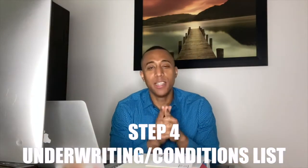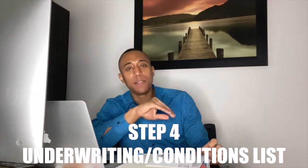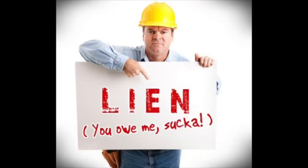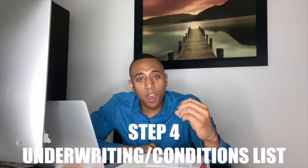When it comes to the conditions list, this is a list of additional items that they will need. So there'll be times where they'll need proof of insurance. It can be times where they need information on the title company or the escrow company. There's times that they will need certain liens to be paid off after doing a preliminary title report. There's a bunch of requests that banks or lenders will indicate on this condition list.